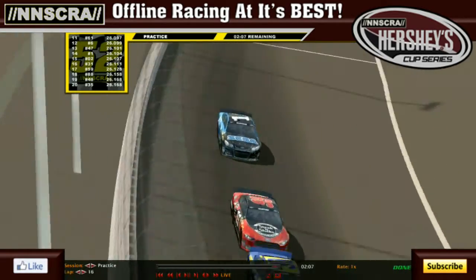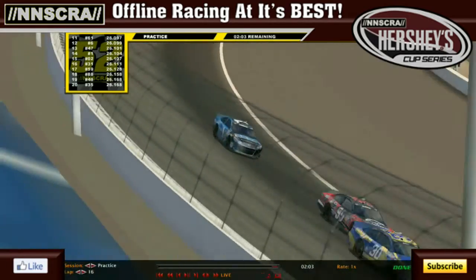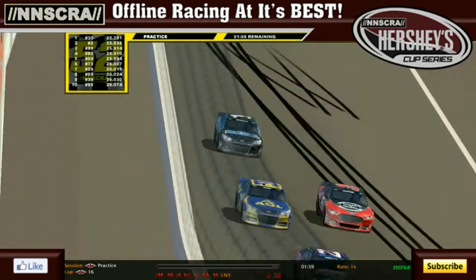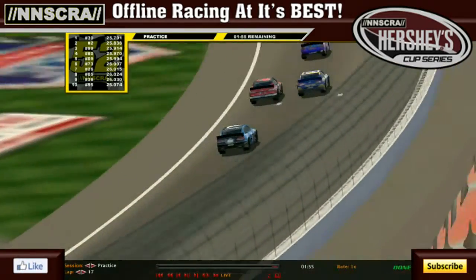There's Trent, 26.104 was what he just ran. Now he just got eliminated, as did Circulli, who just jumped up this time. It was Kyle Mathews and Seth Cole.